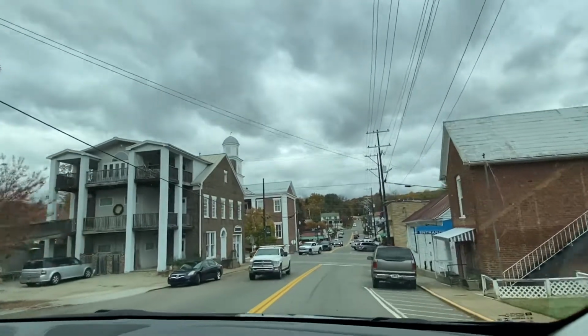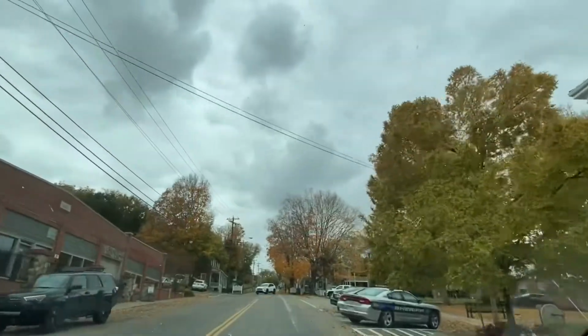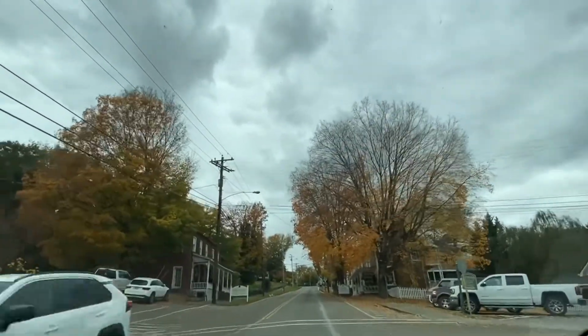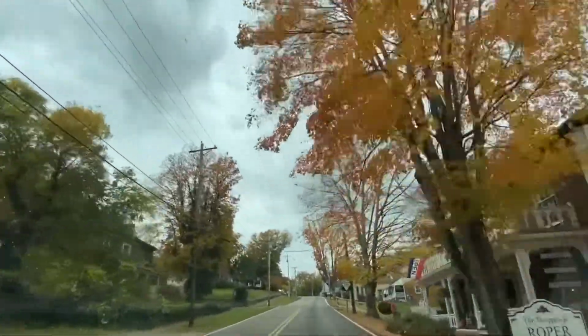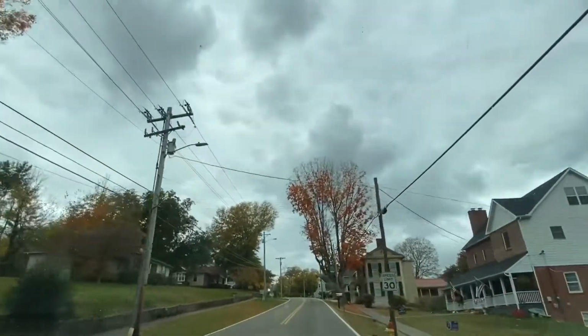Shower right now, but yeah, you turn to the left. That tree ain't gonna have no leaves on it anyway. Well, by the time this video gets released, there probably won't be any leaves anywhere.